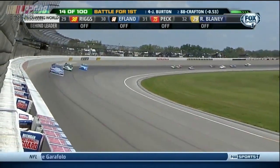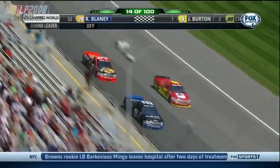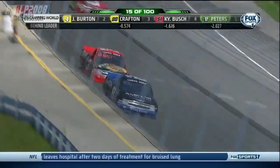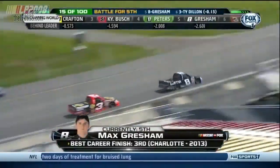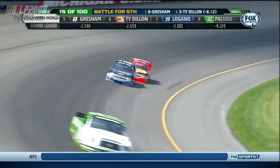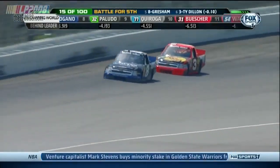We've talked about it. What an amazing season Matt Crafton has had. All top 10 finishes, all 11 races, had that big win at Kansas. He is doing everything right, but all his chasers are saying, well, he hasn't had his bad race yet. He hasn't had any engine failures. He hasn't had any accidents. He said, we're waiting for that to happen as we watch Ty Dillon, the 3 truck, pull right up on the back bumper of the 8 truck of Max Gresham.